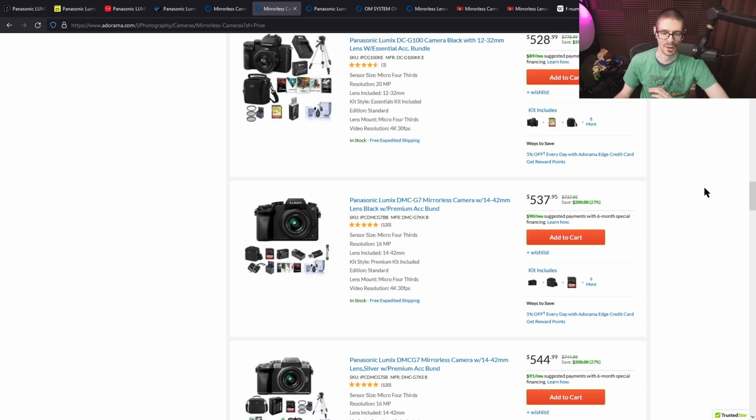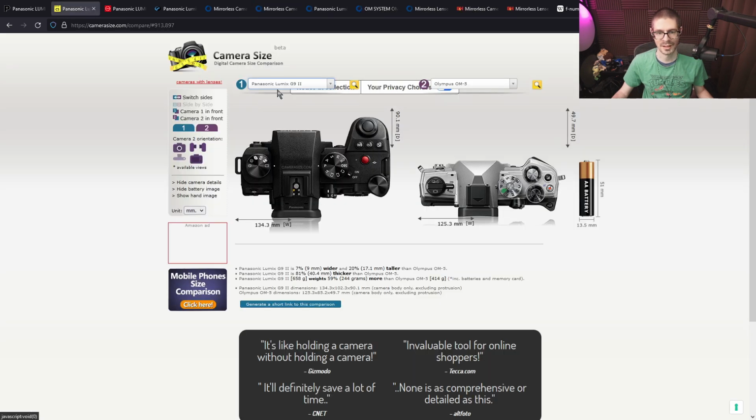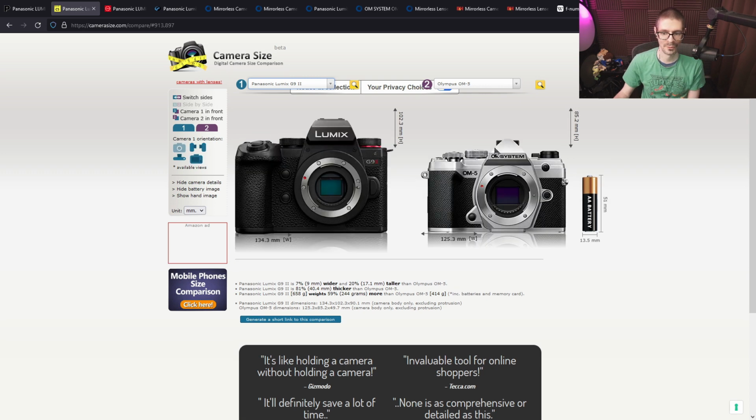I would like to see smaller and smaller Micro Four Thirds cameras. It's just the smallest thing is probably this G100. So in this case, I have a G9 Mark II and the OM5, which is kind of on the mid-range of these cameras. It does have phase detect on the sensor. So you can see there is a significant difference in size between these two cameras. OM5 looks like an interesting, relatively compact option.